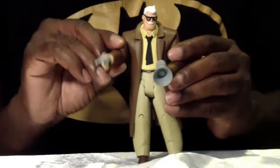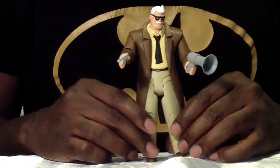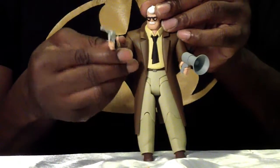No! I can't really do Commissioner Gordon very well with his voice. But I can do the other ones.